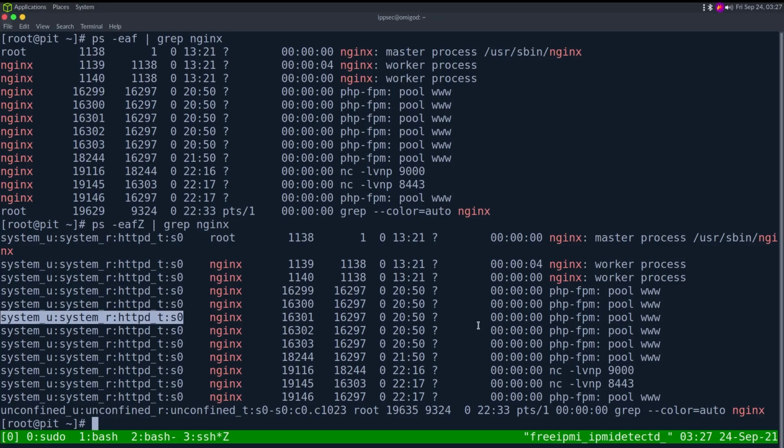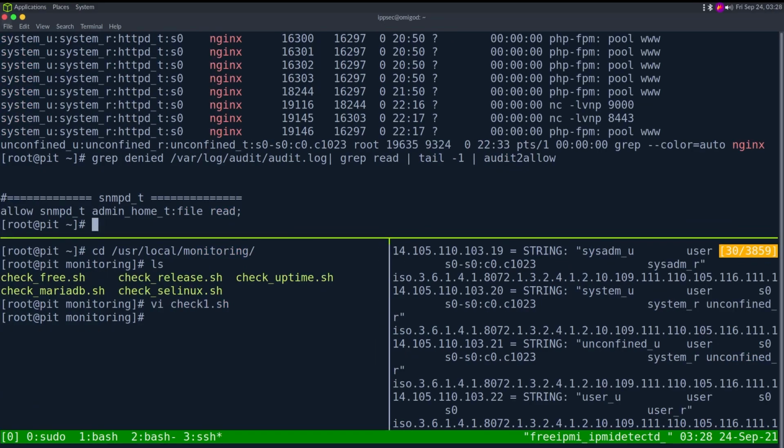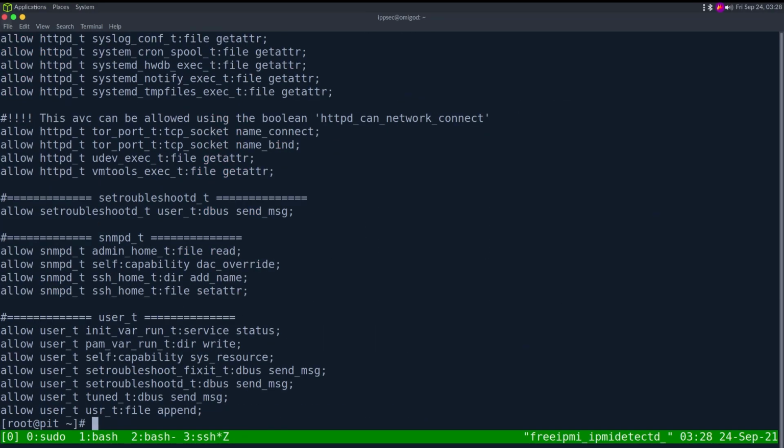So the actual services by default don't have access into home directories, because why would a service need access into a home directory? And that is essentially why that access was blocked by default. So if we go back to that audit2allow, all that's saying is, hey, if you want SNMP to be able to read files in /root, you need to give it that access. And that's essentially what audit2allow -i is doing on this audit log. It's reading that whole log and telling me everything I need to change.